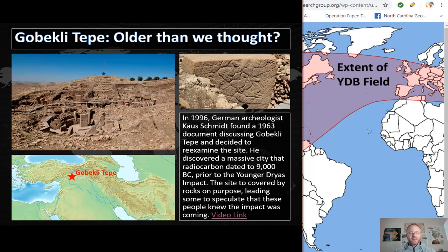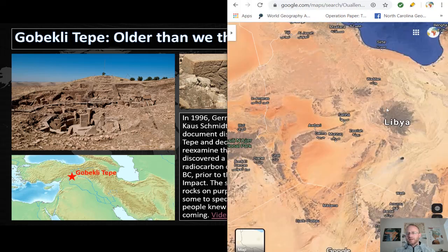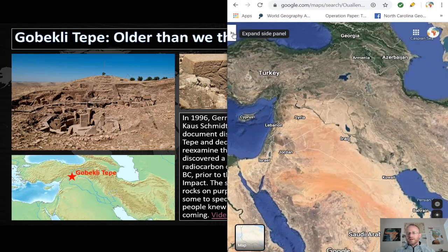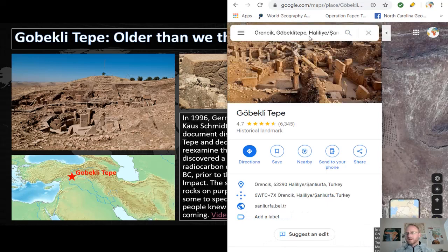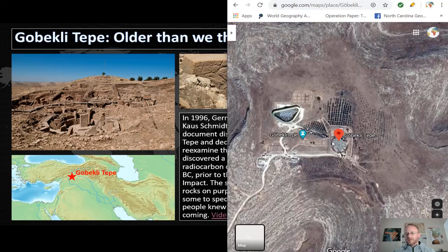Now, it's covered in beautifully carved T-shaped stones and has really baffled the archaeological community since its discovery. Göbekli Tepe is located in the periphery of the Fertile Crescent. You can see that here on the map, on the bottom left in modern day Turkey. And we can get a better idea of that here. And here is the archaeological site right here.